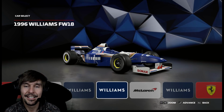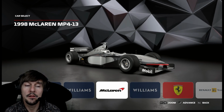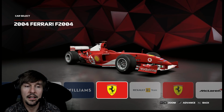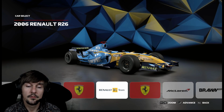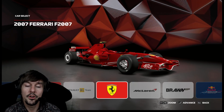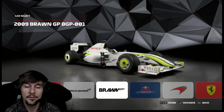Damon Hill, love Damon, and his 1996 Williams that won him his one and only world title. Mika Hakkinen and David Coulthard's MP4/13 from 1998. One of the last competitive Williams cars ever, the Williams BMW FW25. Schumacher's all-conquering 2004 Ferrari. The car that took Fernando Alonso to World Championship success, the Renault R26. Another very dominant Ferrari, well, no, dominant's the wrong word, but Kimi Raikkonen's World Championship winning 2007 car. Lewis Hamilton's first World Championship winning McLaren, the MP4-23.